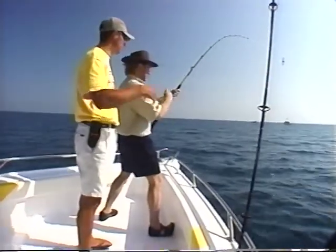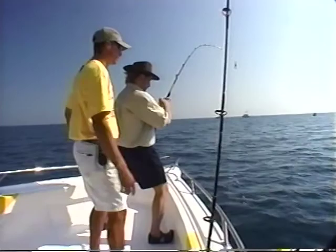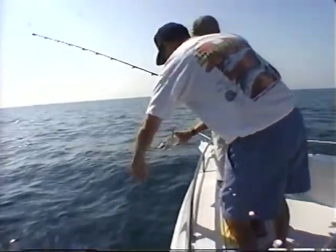He's going to probably make another run. When he does, let him run. Coming back at us. There he goes. You got plenty of line in there too, Ryan. There we go. And there he goes, catch and release. That's a lot of fun.